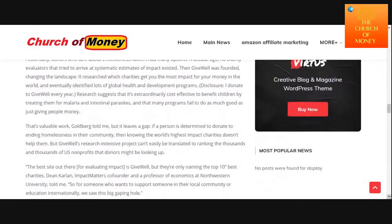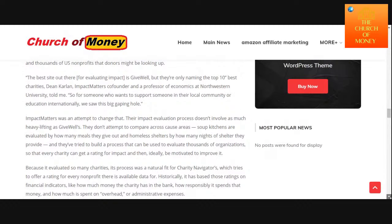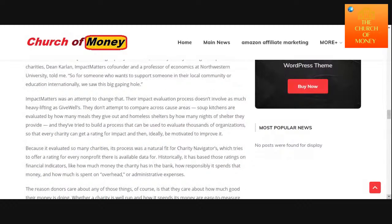So this tool is very, very useful for those who like to donate to charities and who have a giving heart, philanthropic spirit.